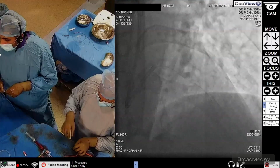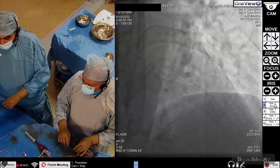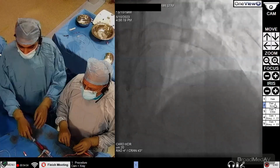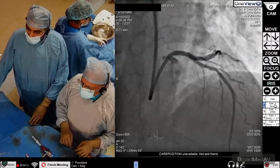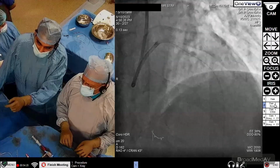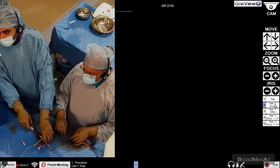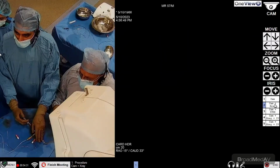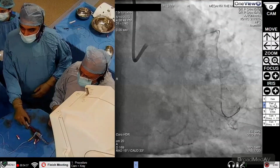Proximal 3.5. One more. Can take a shot. Looks nice. There is some haziness in the proximal part. We will see. So we are keeping the stenting provisional. There is some dissection though, but it is not really flow limiting.